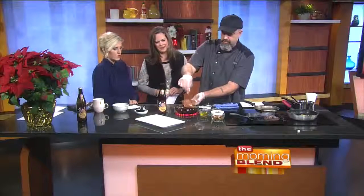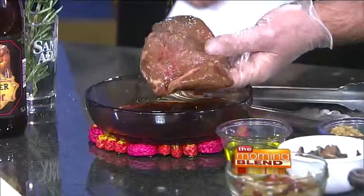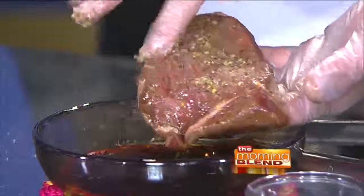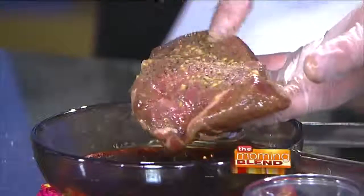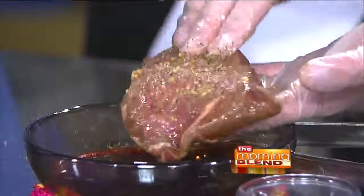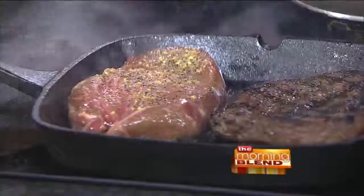So we're going to go ahead and remove this from the marinade and get this into our pan. On top of this, we're going to put some steak seasoning, which is a basic Montreal style steak seasoning. You want it to have the larger pieces of garlic and onion and pepper in there, because it being grilled, it's going to hold up to that heat without burning. With this weather that we've been having, you could cook this on your grill outside. For sure. But theoretically, Christmas time, it's supposed to be a little bit colder out, so we're going to use a pan like this and cook it on the inside.